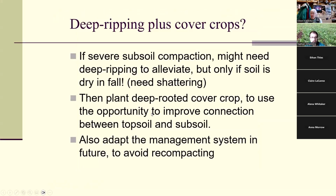So what about that subsoil compaction? And we talked about cover crops and that having a tap-rooted cover crop can be very effective. What about deep ripping? And Aaron talked a little bit about that on Wednesday with the compaction webinar. But if you have severe subsoil compaction, deep-rooted cover crops can help. But again, as Nathan said earlier, they're not miracle workers. They're not miracle workers for fertility. They're not miracle workers for compaction either.